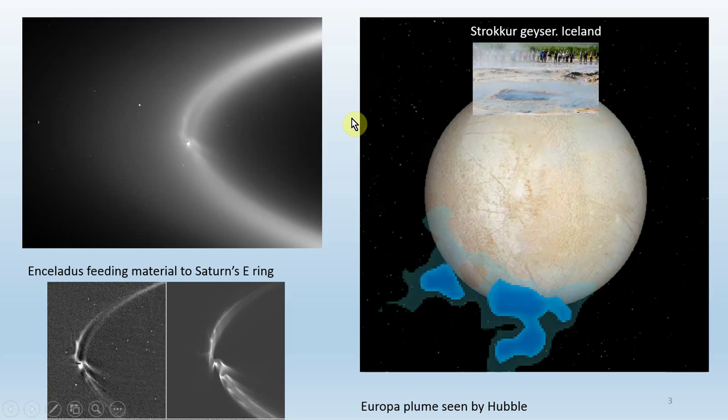Enceladus is a sure thing, as its plumes erupt continuously, feeding Saturn's E-ring. Europa's plumes are much more uncertain. They may be sporadic, like this Icelandic geyser, and fall back to its surface right away in the higher gravity, making it more of a challenge to sample them. The plume Hubble saw could be the result of a large meteorite, and when Enceladus passed by Europa on its way to Saturn, it saw no sign of anything, and it would have been able to spot the likes of this very easily. So I'll focus on Enceladus for now, but this also applies to Europa if we can sample its plumes.